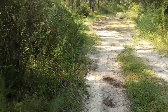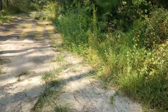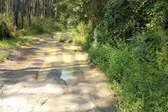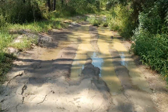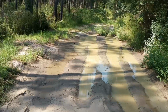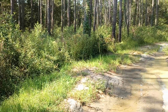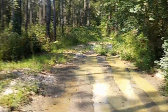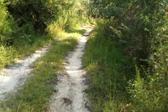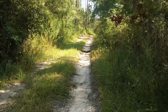And once again, I'm thinking, where there's water, there could be critters trying to get their big gulp of the day. All right, I'm going to turn around. I could go around here on the ridge, but something's telling me I should turn around. I don't know why. Let me try the other direction where we came, where the intersection split there. Little pathways.